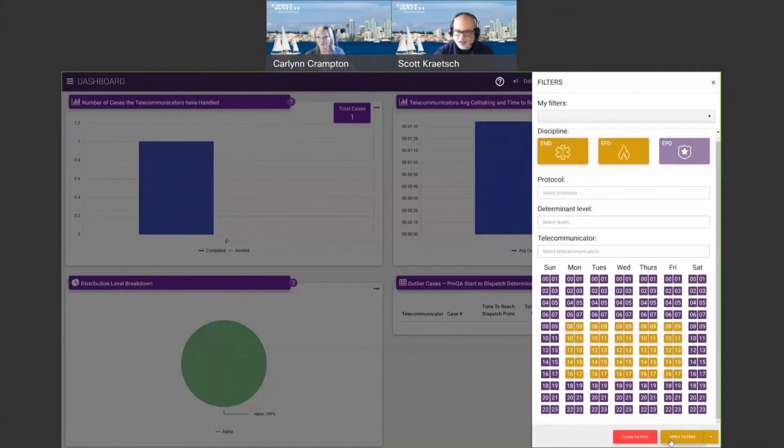And then now when I apply that filter, all of the data in Academy Analytics will be specific just toward that time range for those days of the week. It won't show me anything else for Sunday or Saturday. So if I just wanted to do a real quick analysis of a particular shift of dispatchers or telecommunicators, I could do that.